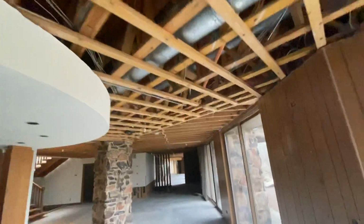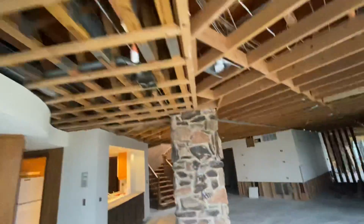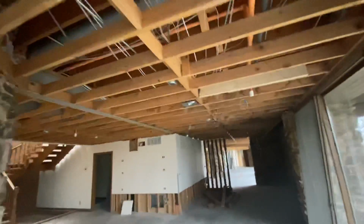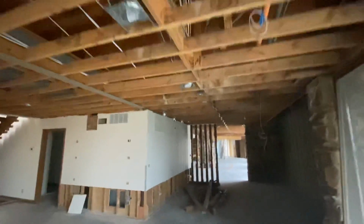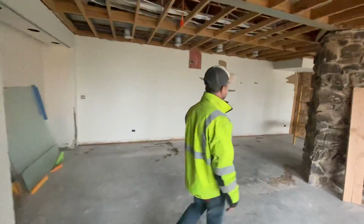It's retracted. Screen coming down there. The pool issue, the pool area, we took down all of this ceiling and cleaned it all out. Huge job, huge deal. Took plenty of time. We're coming over to the other part of the basement, a full basement, and yep, we have this.